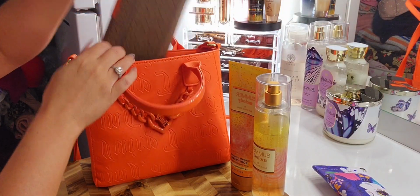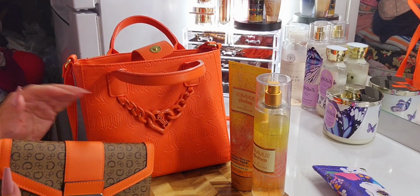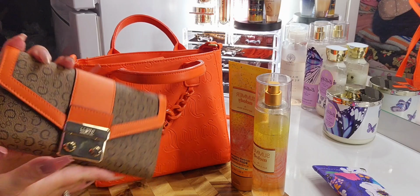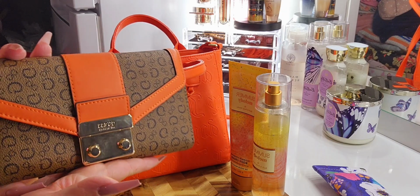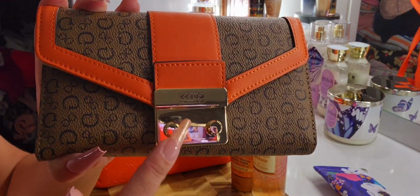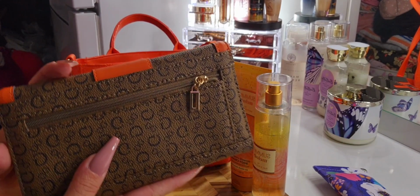Next, I have my wallet. Now, I cannot find the matching wallet to the purse, so I am using this Guess wallet. I love the gold detailing, and the orange, of course, matches the purse.